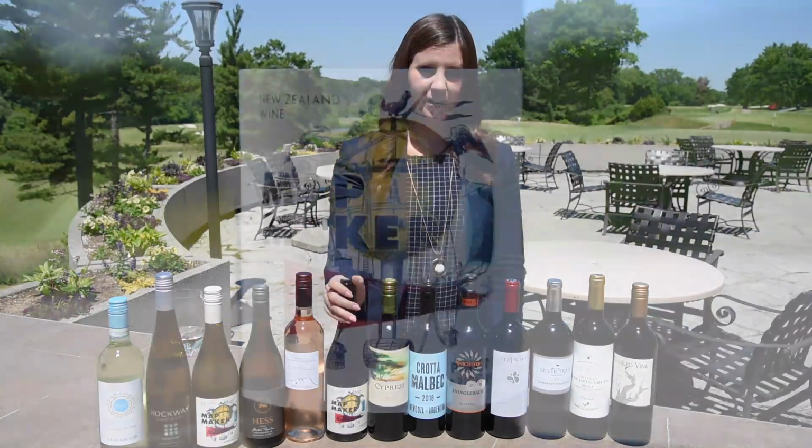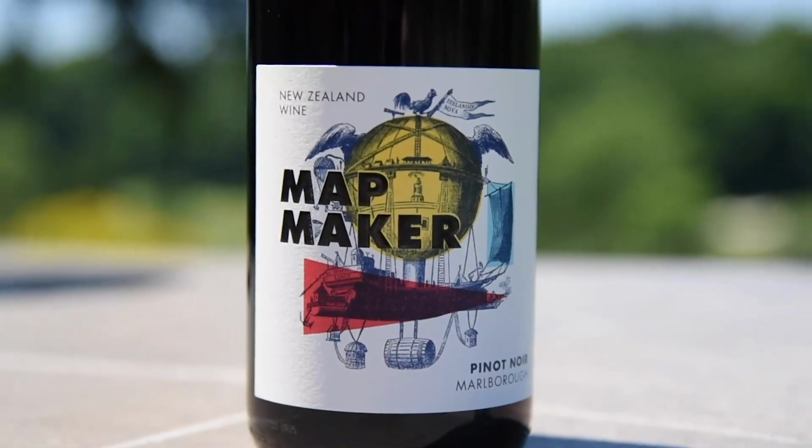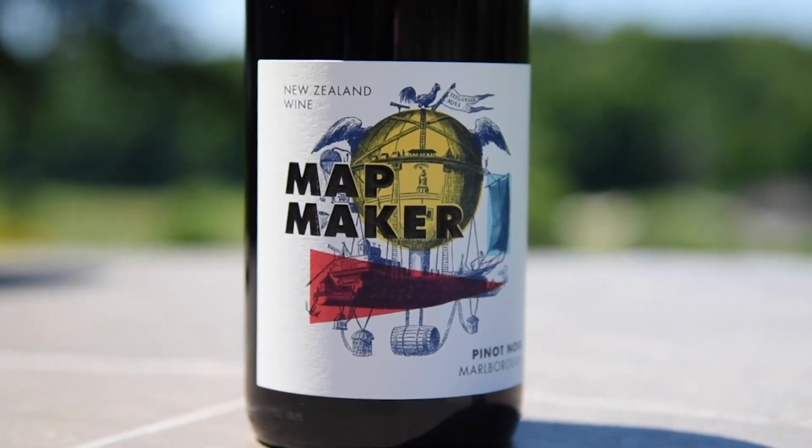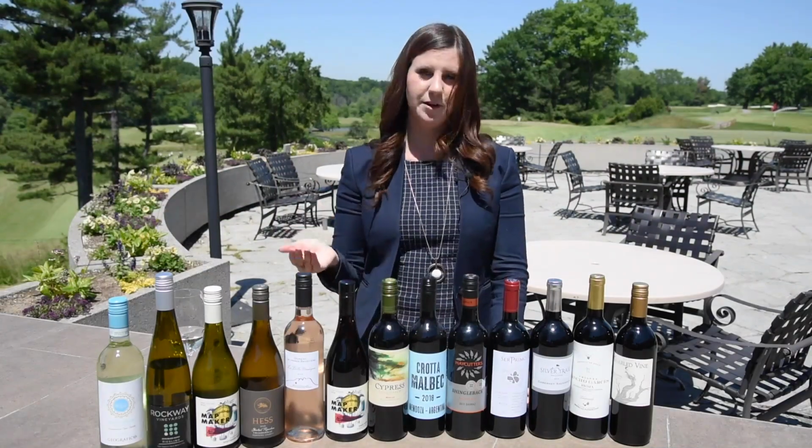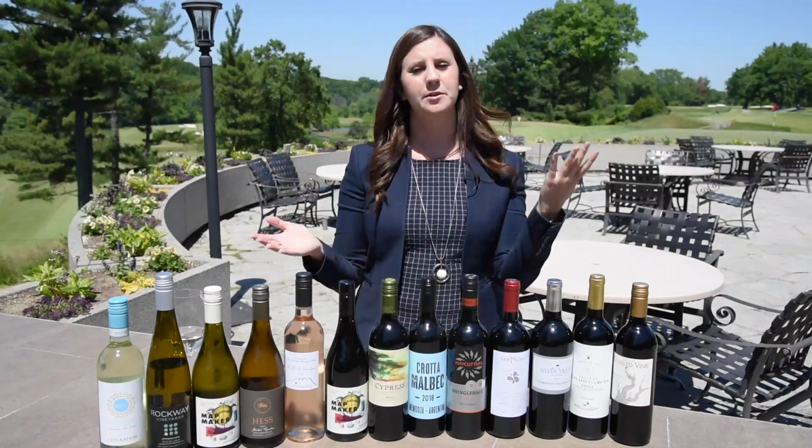So the Pinot Noir is Map Maker Pinot Noir, again, selling very well on the takeout, so thank you for that. So this is from New Zealand. The thing I love about New Zealand Pinot Noir is that it's your in-between Pinot.